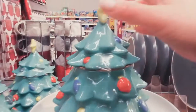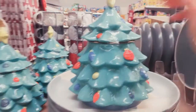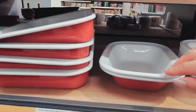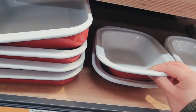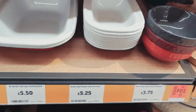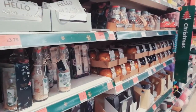You can lift the lid up. And I did try and then realised it's stuck down with sellotape. But it's like a little cookie jar. And then this is a lovely take on the very traditional French ovenware that you get, the enamel dishes that you can put in the oven. Isn't that cute? I would love a red set, but I already have some blue ones. But for Christmas, if you have space, it's good to get that.